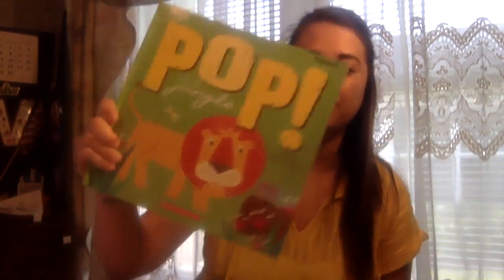Going to talk about opposites, and opposites are things that are completely different from each other. So the opposite of up would be down. I'm going to read a story, and it's called Pop in the Jungle, and it's to go along with our habitat theme. And on the cover is a lion.